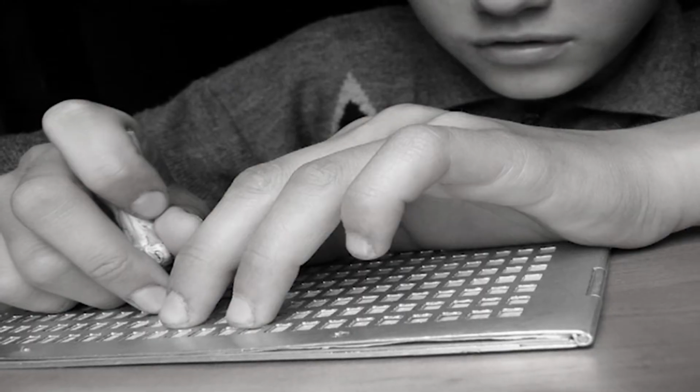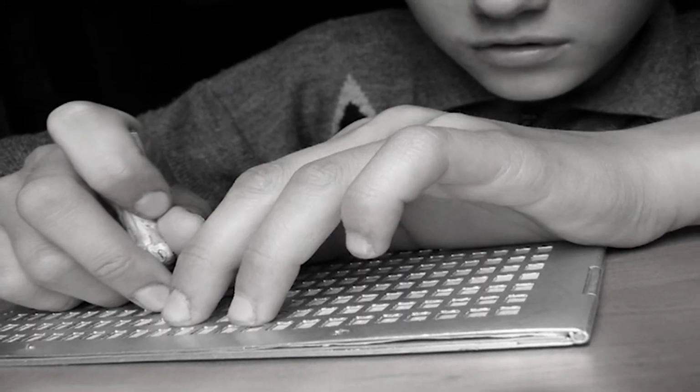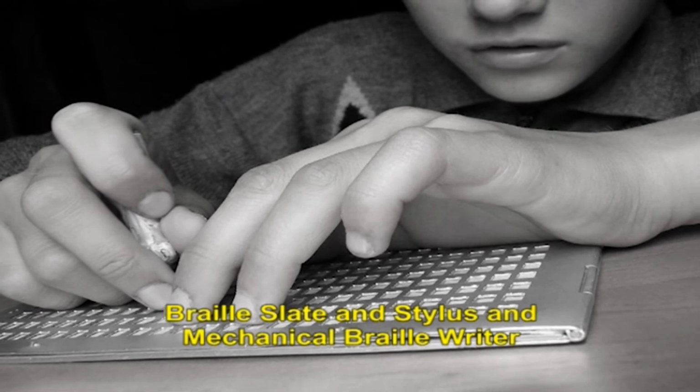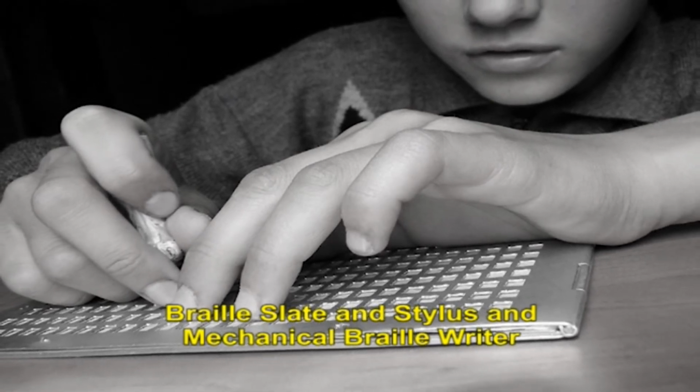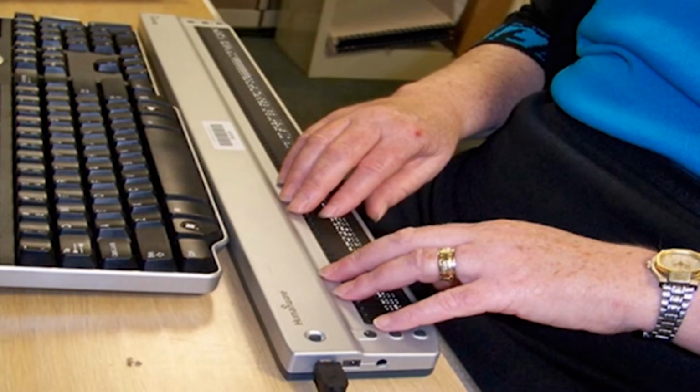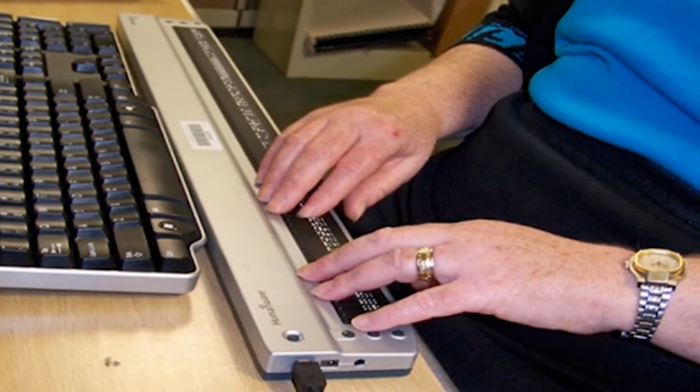In India, generally, the visually impaired students use Braille, slate and stylus, and mechanical Braille writers. Young visually impaired children use slate and stylus for their writing. Older students use the mechanical Braille writer.